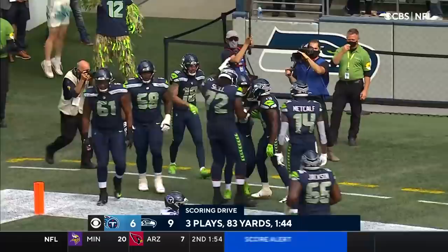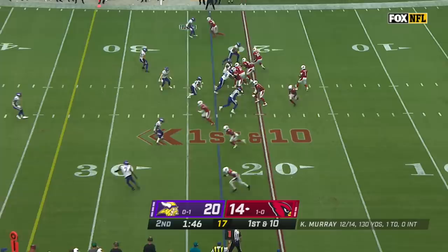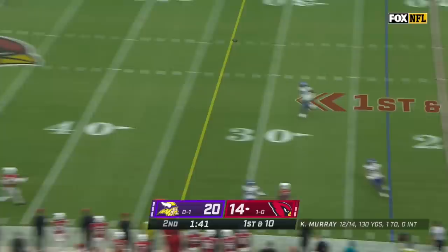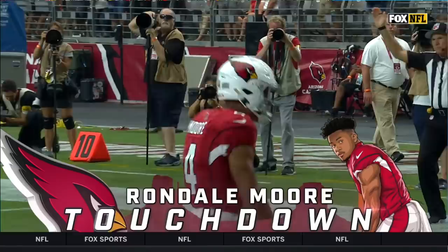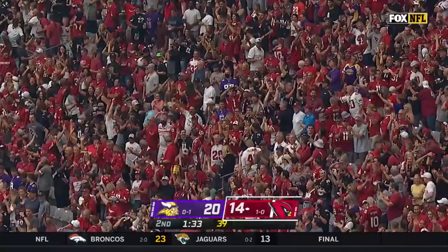As they start at their own 23, Murray reverses. Murray looks long. He's got a receiver. Moore with a blocker. Rondale Moore, the rookie, touchdown, Arizona. Wow. 77 big ones. Who needs 2 minutes, Gus? Whoo!